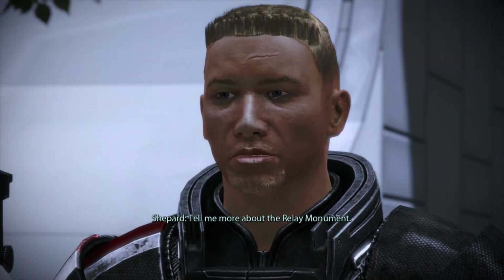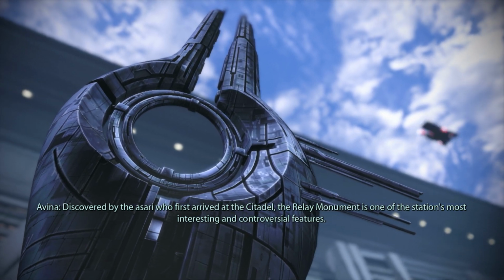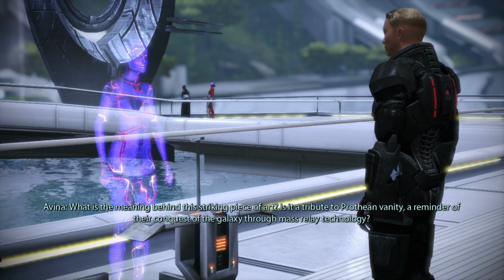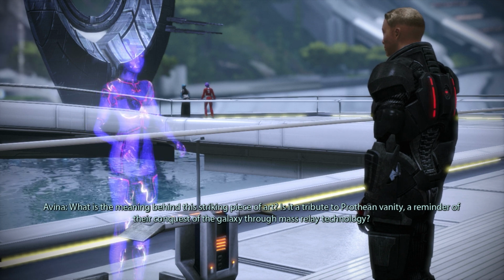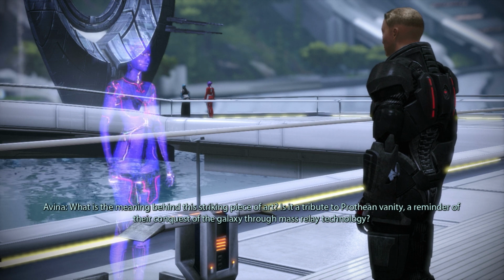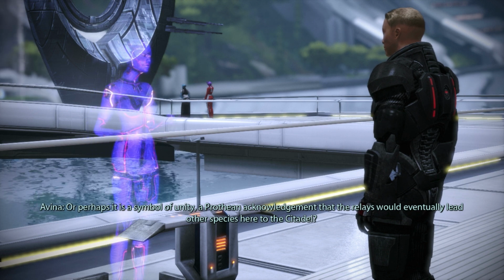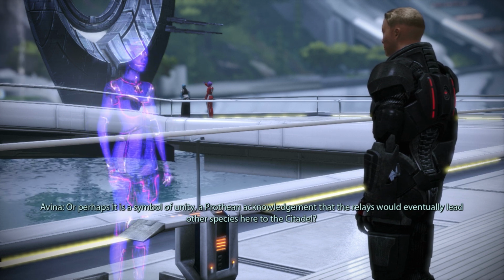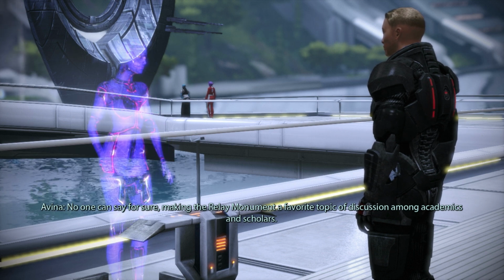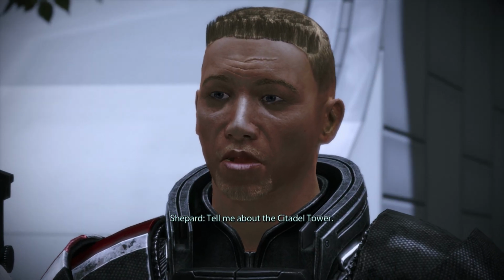Tell me about the Relay Monument. Discovered by the Asari who first arrived at the Citadel, the Relay Monument is one of the station's most interesting and controversial features. What is the meaning behind this striking piece of art? Is it a tribute to Prothean vanity? A reminder of their conquest of the galaxy through mass relay technology? Or perhaps it is a symbol of unity, a Prothean acknowledgement that the relays would eventually lead other species here to the Citadel. No one can say for sure, making the Relay Monument a favorite topic of discussion among academics and scholars.